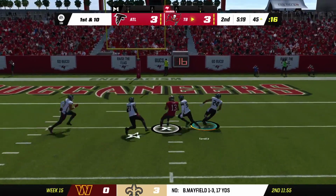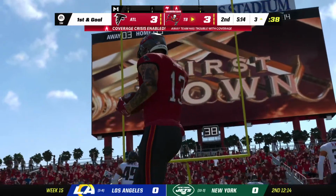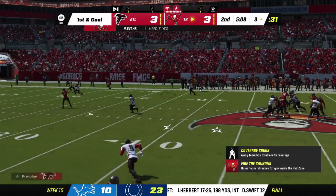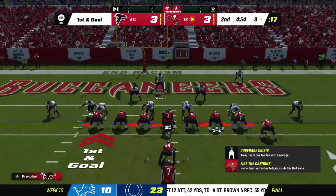Now a man open down the middle of the field. Down inside the 10. A big play that time for Tampa Bay. 41 yards. When they've needed a play this year, he's certainly been the guy to deliver. And as this season has gone on, he's been awfully consistent and sometimes spectacular.